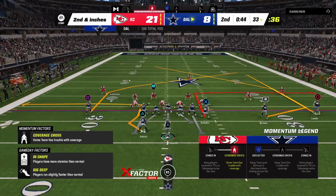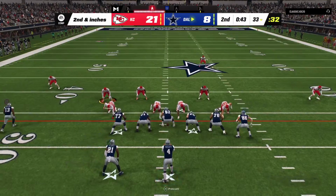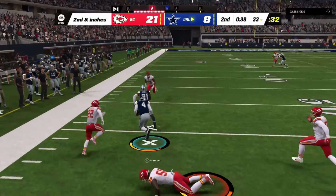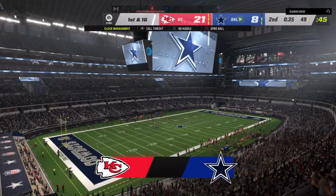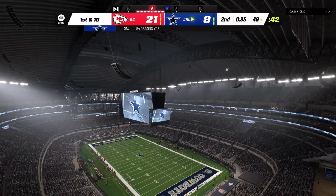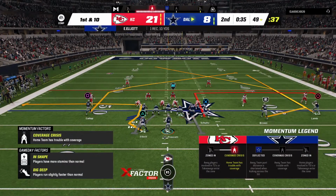A good gain on first has him set up with second and just a couple of inches now from the 29. To throw is Prescott. Getting this just shy of midfield. They'll spot it at the 49. Now the Cowboys going to burn the first of their timeouts as the clock will stop with 35 seconds to go in quarter number 2.